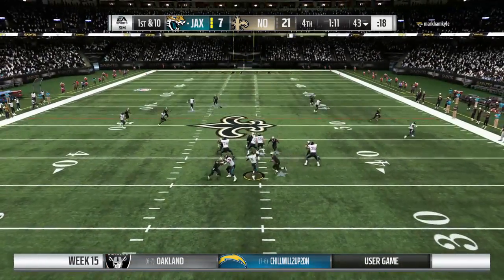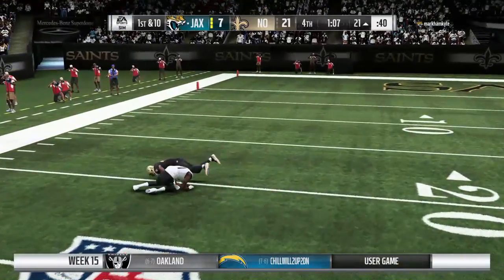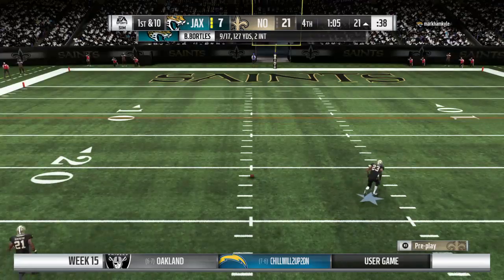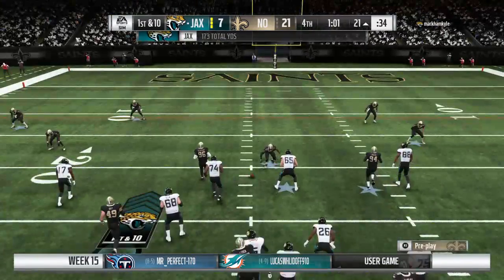On 1st and 10, here's Bortles. He's going to let it fly. It's caught inside the 25. He beat me. Beat me over the top for 36 yards. I was waiting for the cut inside. Now, but the clock rolling.